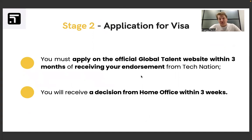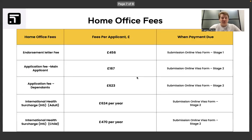You must apply on the official Global Talent website, gov.uk, within 3 months of receiving your endorsement from Tech Nation. It's important to understand this because the endorsement might expire. We can approach Tech Nation, but highly likely they might refuse to extend the endorsement unless there are genuine grounds. Then you receive a decision from the Home Office within 3 weeks, but as we discussed, based on the location you're applying from, there may be different time frames.